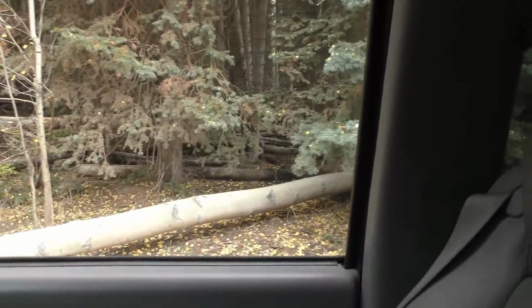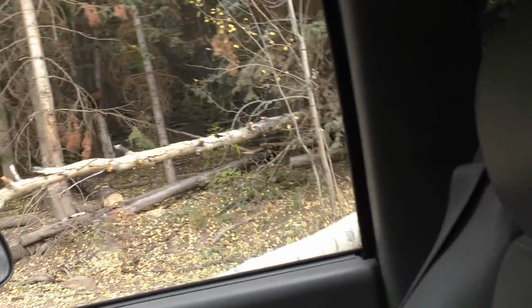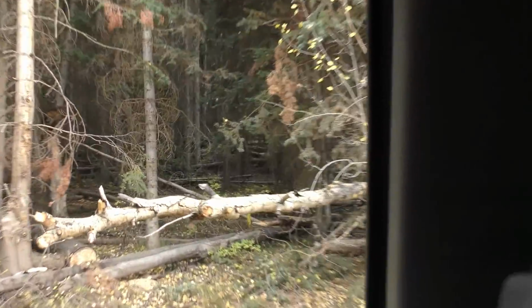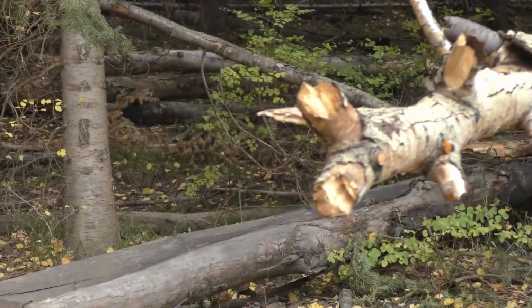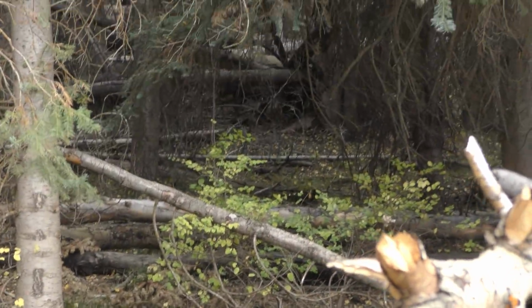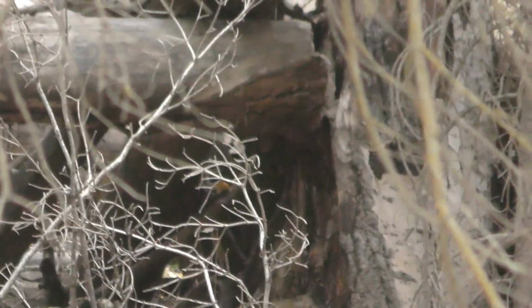So is it not Sasquatch that does that? Is it the dogmen that do that? Look at that. You know they're watching. They do this stuff so they can slow you down for some reason.